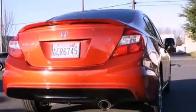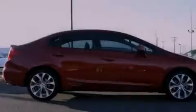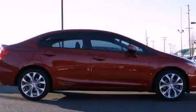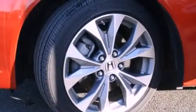stability control systems. The following features are also included: air conditioning, a second row folding seat, cruise control, a CD player, a leather-wrapped steering wheel, a security system, fog lamps, an anti-lock braking system, steering wheel mounted controls.